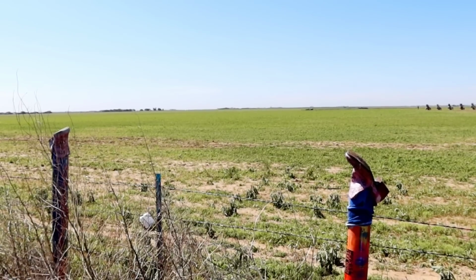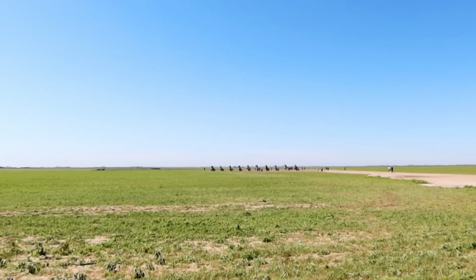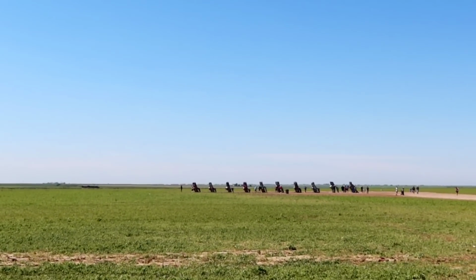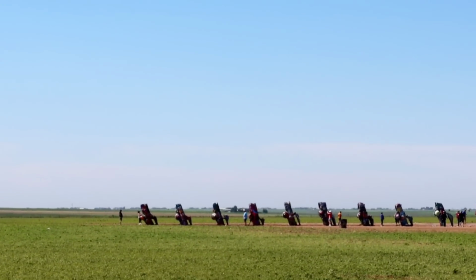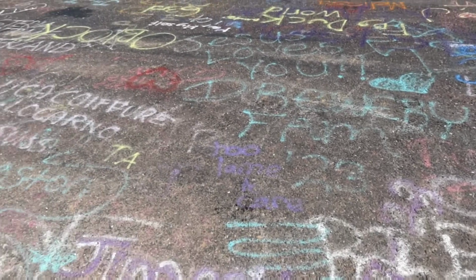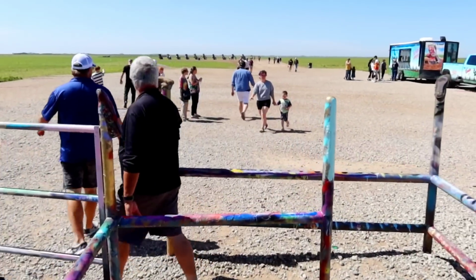Somebody forgot their shoes here on these poles, but off here in the distance you can see there's Cadillac Ranch. There it is. For some reason people find the need to spray paint the street and everything out here too. I don't know why. Now there's actually a truck that you can buy it from. They have commercialized this.